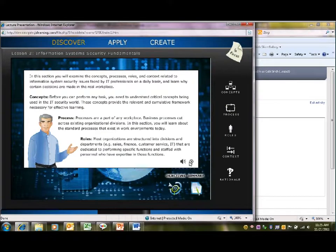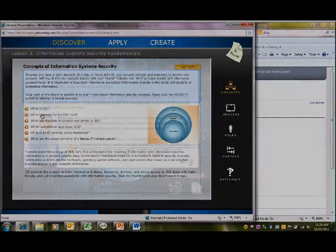On the right, you can see the Discover subdomains. These subdomains are great examples of organic learning in that students are able to click around to any of these areas and explore them on their schedule. I'm going to go down these in order.